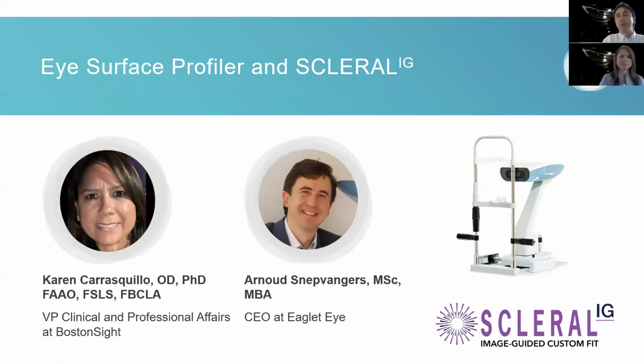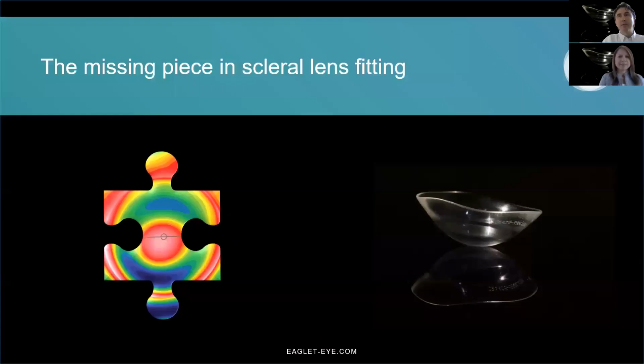And we're absolutely thrilled to introduce to you the new Scleral-Ig connection between the eye surface profiler and the BostonSight Scleral-Ig lens. And in this video, we're going to dig deeper into that. The eye surface profiler basically is the missing piece in the puzzle for effective and precise fitting of scleral lenses. And so we've been working throughout the years to develop the software and develop the device, and always been 100% focused on specialty lens fittings. And it's my pleasure to talk to you a little bit more about the device itself.